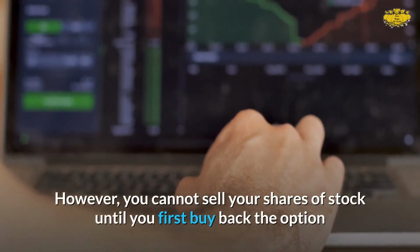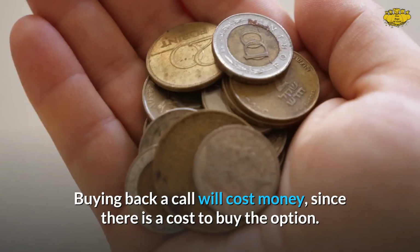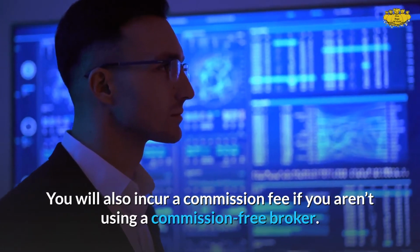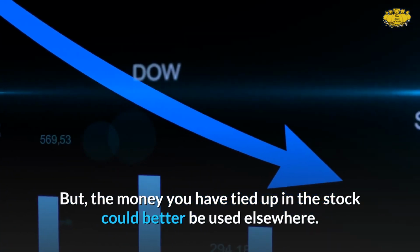However, you cannot sell your shares of stock until you first buy back the option that you sold, otherwise you would have an uncovered call. Buying back a call will cost money, since there is a cost to buy the option. You will also incur a commission fee if you aren't using a commission-free broker. But, the money you have tied up in the stock could better be used elsewhere.